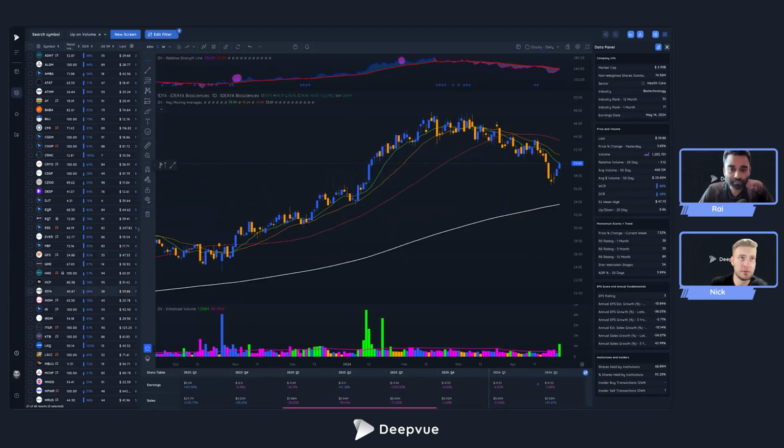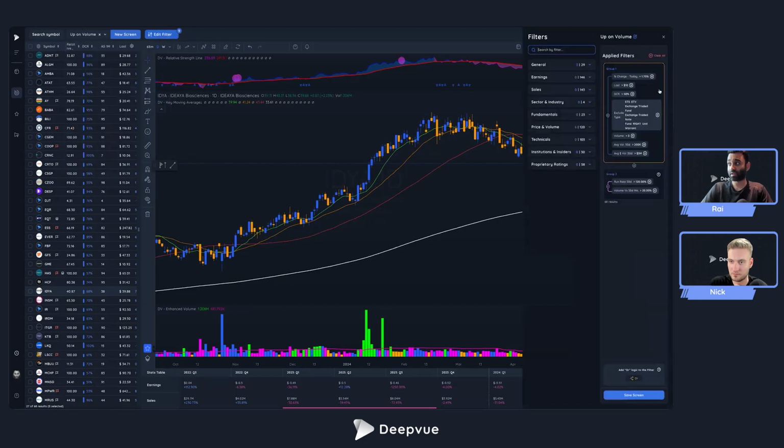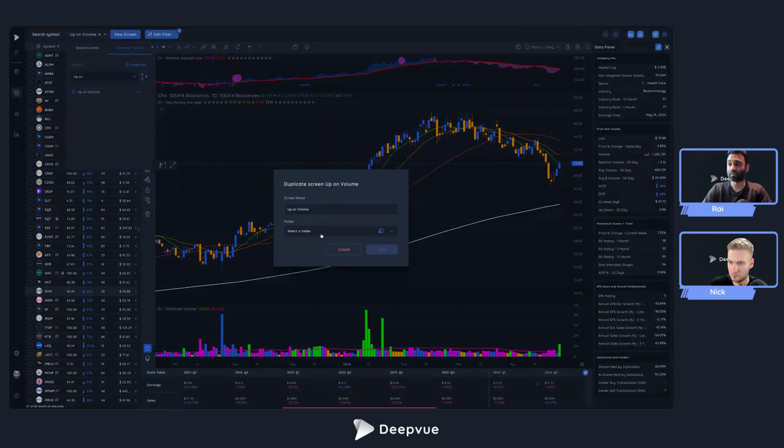Yes, up on volume is a preset screener. You could just click the drop down, go to screener preset, we have a search box right here, and then you could type in any name and it will show up. Again, you could duplicate these, or if you're curious about the criteria, there's nothing hidden. You could see exactly how we built the up on volume. You could duplicate it and then tweak it according to what you think is best.